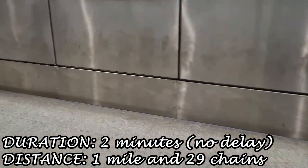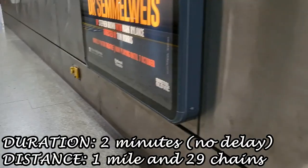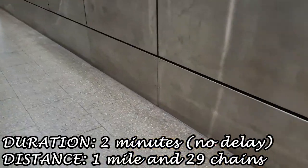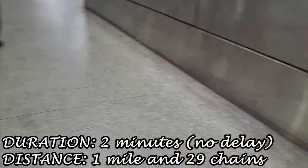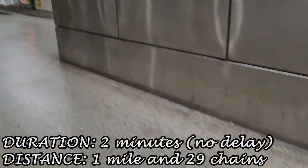Ow! Yep, I want to be on the other side. Hooray. How many coaches is that? That's, if I sit there, that's 2 coaches.